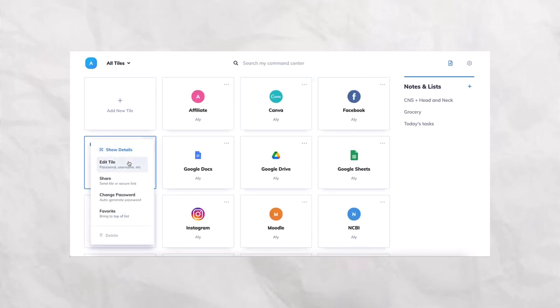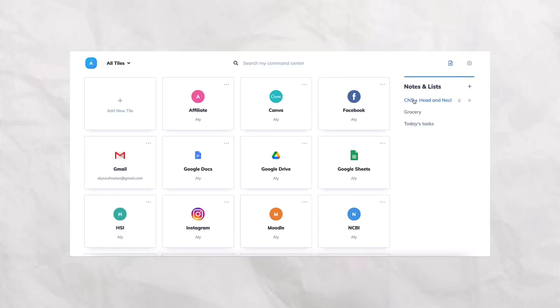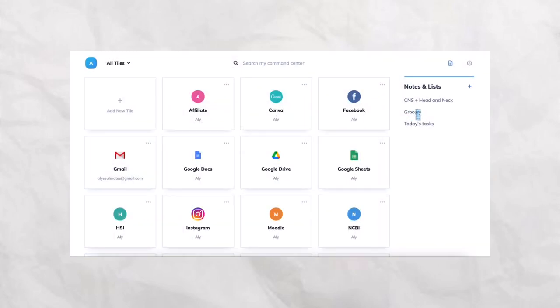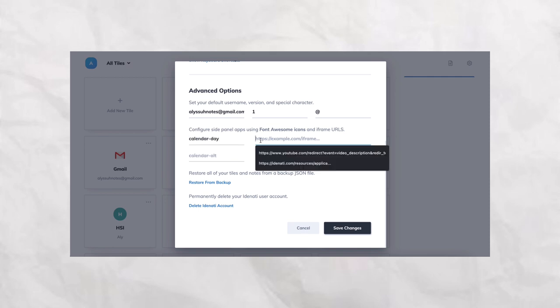Idenati also helps keep your usernames and passwords so you don't have to remember and type them every time. A very helpful tool on the side is my notes, where I can list down due dates, groceries, and things to accomplish. There is also an option to sync your Google Calendar.